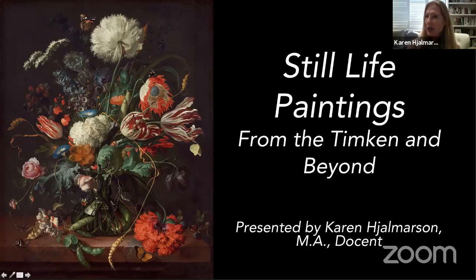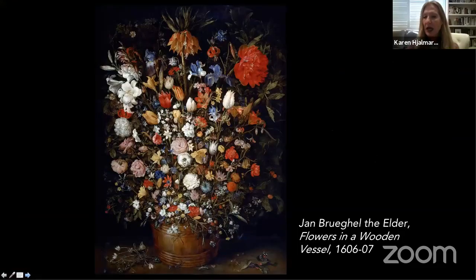But because I'm going to talk about it later, I'm just going to fast forward and we'll go back to this exquisite painting. Now, Jan Bruegel the Elder was the son of the great Pieter Bruegel. And we happen to have the Parable of the Sower at the Timken Museum, and it's one of our most treasured paintings. It is a religious painting, and this one, of course, is not.